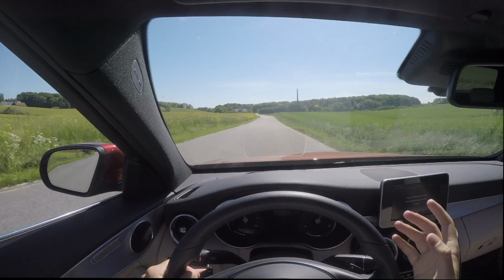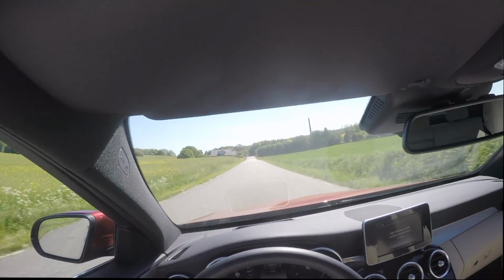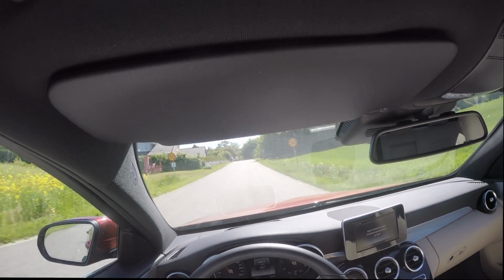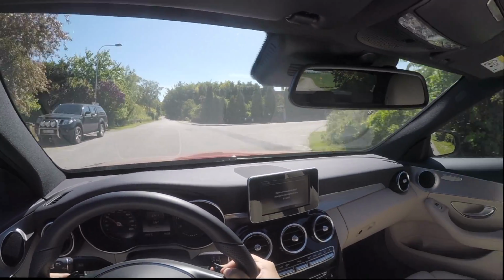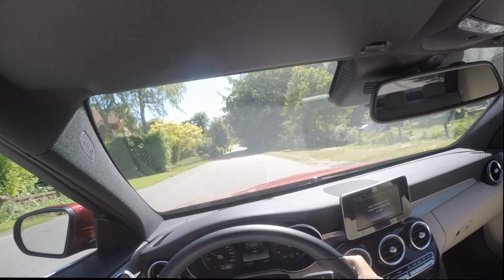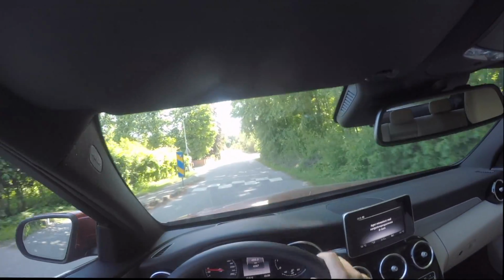But the steering, awesome steering. You can place the car exactly where you want it, which is always nice. Head-up display is awesome because you feel like you're in a Formula 1 car when you're driving with a head-up display. Head-up display is a bit of an option. I think it's like €2,000 or €3,000, which is not that bad.